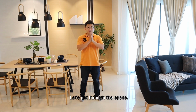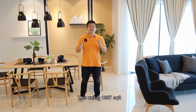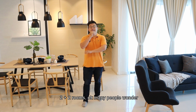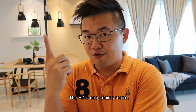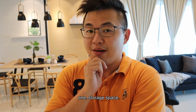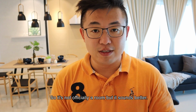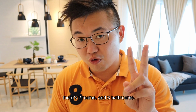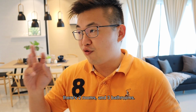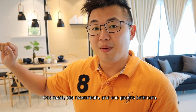Let's go through the specs. This unit is 1357 square feet, 2 plus 2 rooms. A lot of people will wonder what the plus 2 is. The plus 2 is one maid room and one storage space. It's not officially a room, but it sounds better, so it's kind of a marketing gimmick. But the proper rooms are 2 rooms and 3 bathrooms: one the maid's, one master bedroom, and one common bathroom.